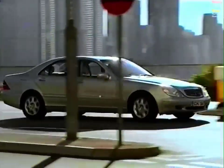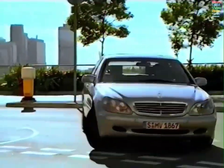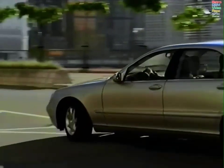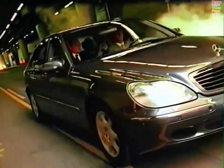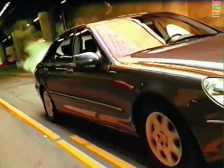The aim of this film is to explain some of the technical innovations in more detail and give you tips for operation so that you can gain maximum enjoyment from your new S-Class more quickly. Naturally, this video cannot replace a thorough reading of the user handbook.